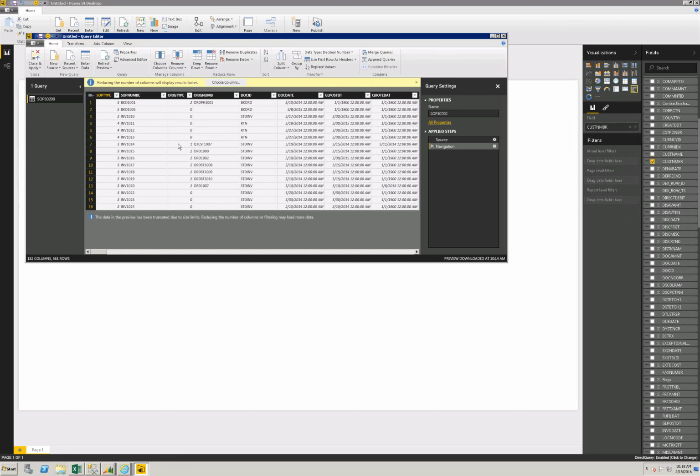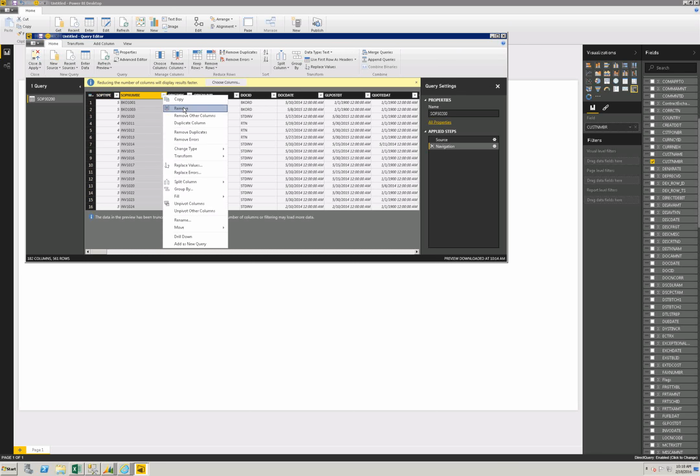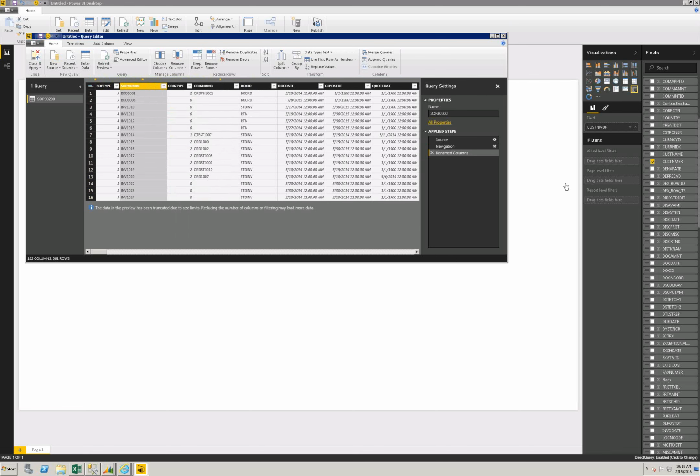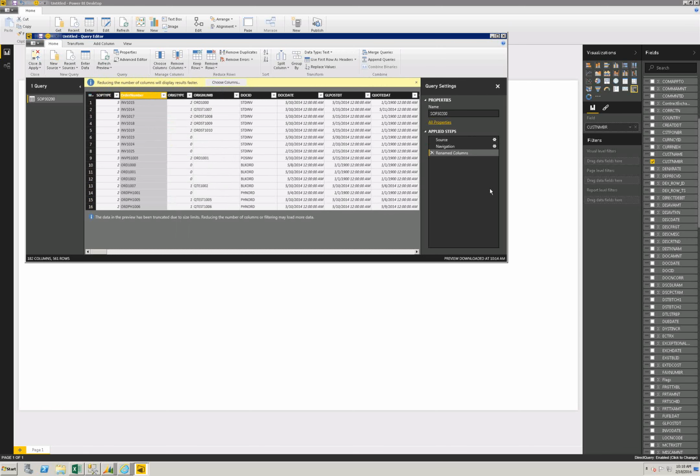So I can go in here and add more detail, add more tables. I can go and change my column names now. So if I wanted to change SOP number here and rename this column, I could change this to order number, and then it'll show up in this list as order number. So I can go in, really massage the data, massage my data sets, and rename all these columns.